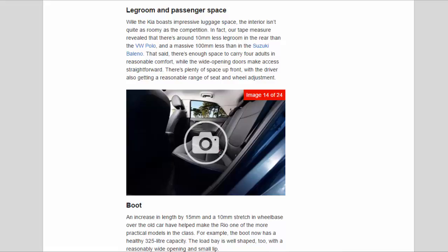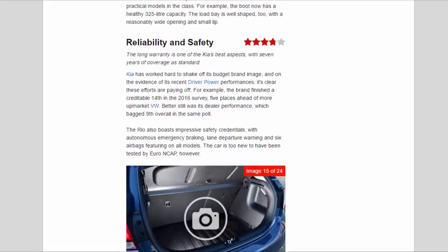Reliability and safety. 3.8 star. The long warranty is one of the Kia's best aspects, with 7 years of coverage as standard. Kia has worked hard to shake off its budget brand image, and on the evidence of its recent Driver Power performances, it's clear these efforts are paying off. For example, the brand finished a creditable 14th in the 2016 survey, 5 places ahead of more upmarket VW. Better still was its dealer performance, which bagged 9th overall in the same poll.